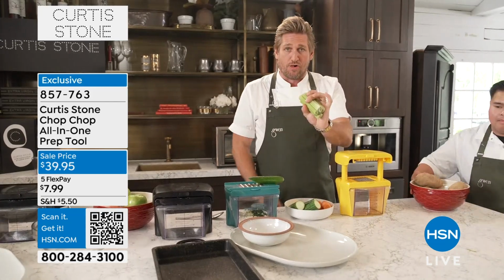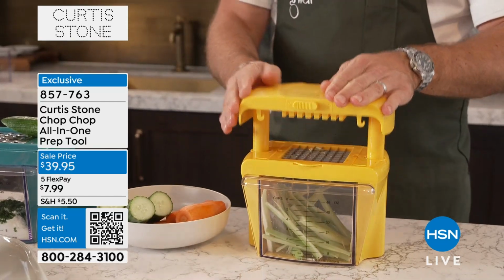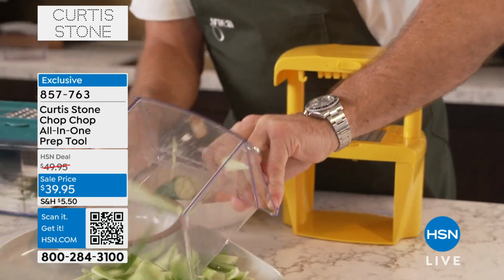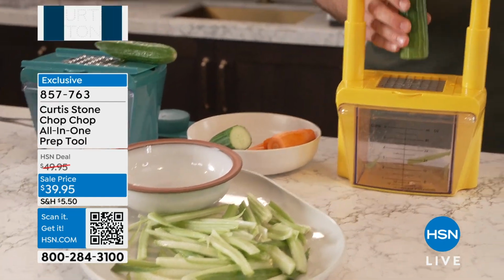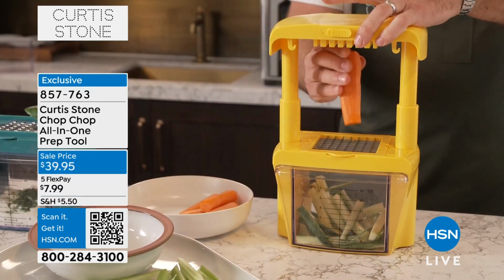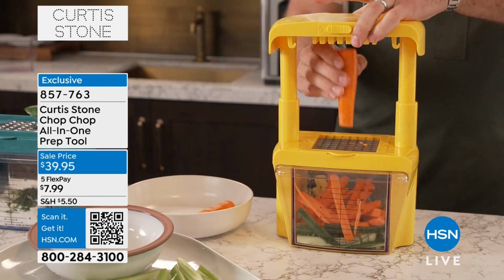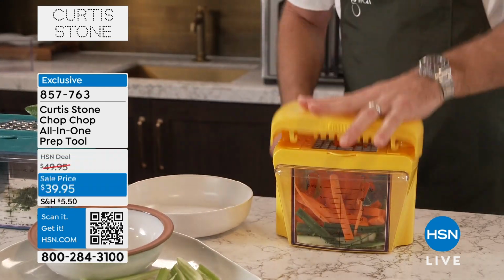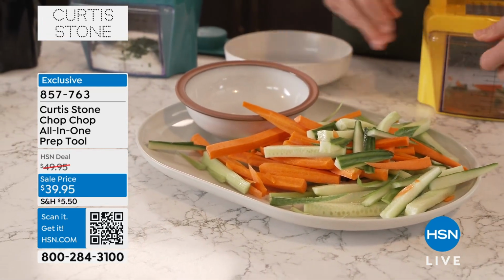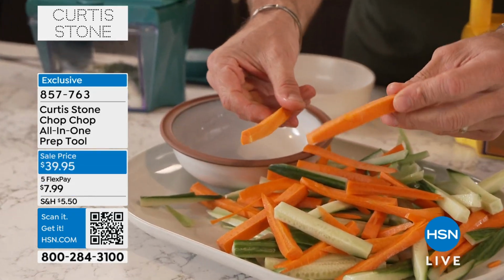Check this out. I can get a whole bunch of celery. I can even put a whole bunch in at once and push that straight through. I can go on through with something soft like a cucumber. Let me show you. Here's all of those beautiful cucumbers and carrot sticks, but it doesn't have to be something soft like a cucumber. You can also do a hard vegetable like a carrot. So very, very simple and easy to use. It takes hardly any, look, I'm doing it with one hand. You can do it with two, of course. You go straight on through, and look at how many carrot sticks, cucumber sticks, and again, look at the precision in that cut. So it really works beautifully.